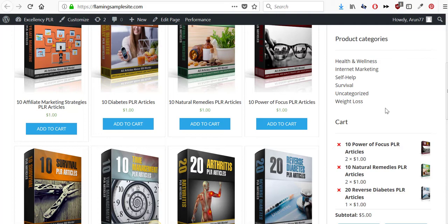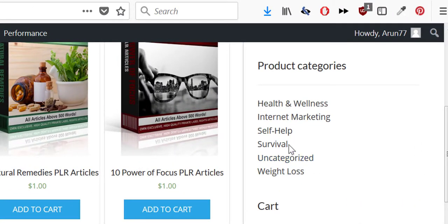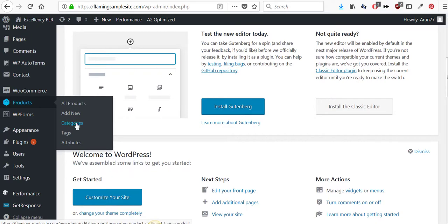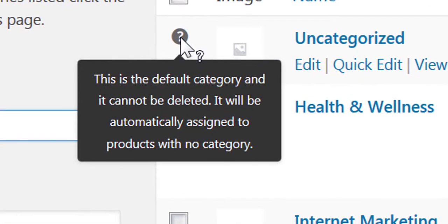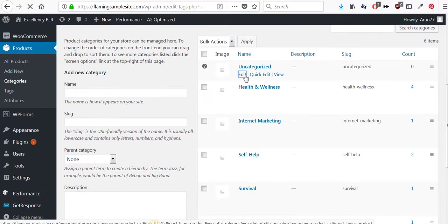Let's get this over and done with, okay? There's something I need to fix. You see this uncategorized here? I want to remove it from the product categories. So we go to the dashboard again, everybody's favorite place. We come down to WooCommerce, products, click on categories. And we are here. What is this question mark here? This is a default. It cannot be deleted. Okay, never mind. What we do, we edit it.